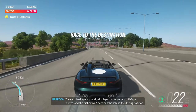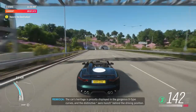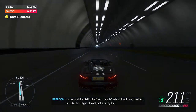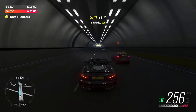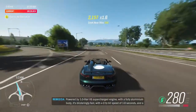The car's heritage is proudly displayed in the gorgeous D-Type curves and the distinctive aero hunch behind the driving position. But like the E-Type, it's not just a pretty face. Powered by a 5-litre V8 supercharged engine.